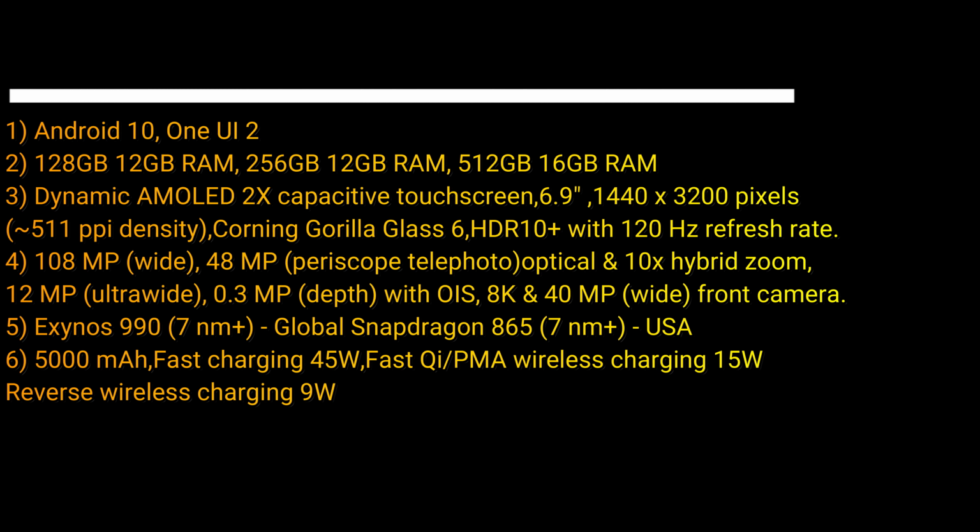and Samsung S20 Ultra is one of the phones which can take 8K video recording right now. On the front we get a 40 megapixel wide angle camera, that is great. Samsung is producing 2 variants in terms of processor. For the global user, it is giving Exynos 990, which is the best Exynos processor available right now, and for the USA users, it is giving Qualcomm Snapdragon 865.